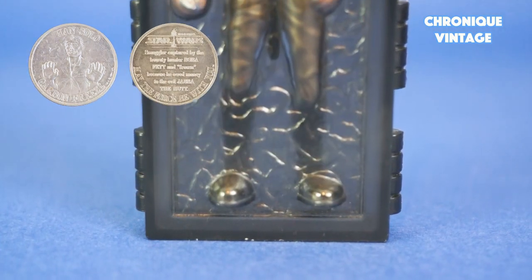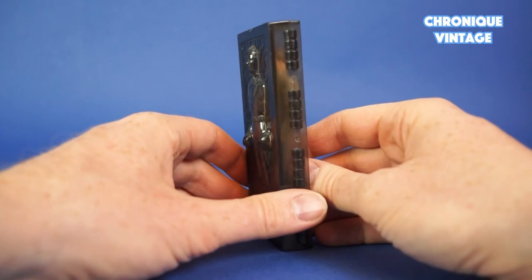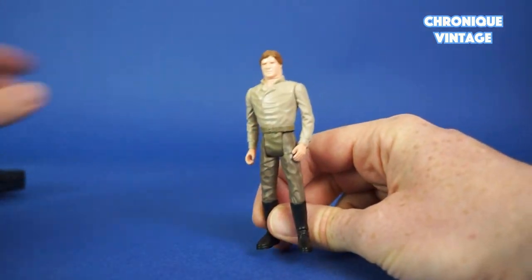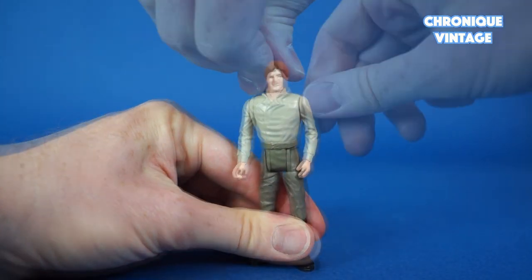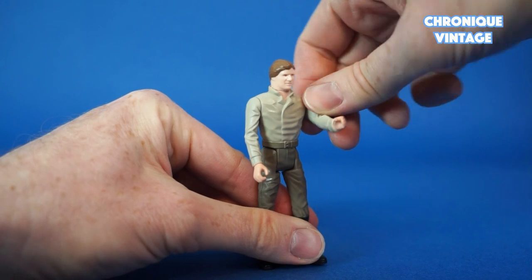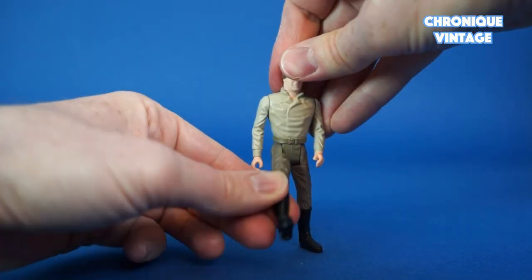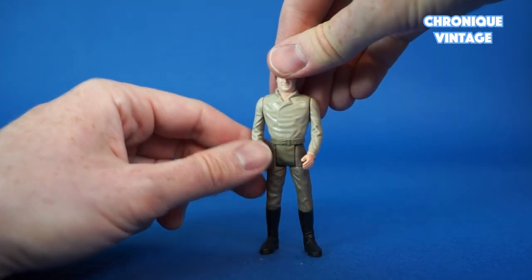Han Solo comes with a carbonite chamber where you can detach the figure from the back. Head turns from the right to the left and left to the right, with movable arms from shoulder position, and legs move from hips position with peg holes underneath the feet.